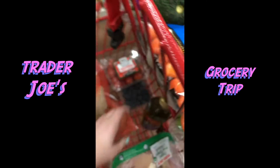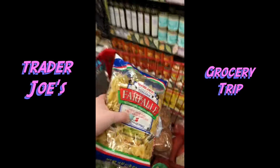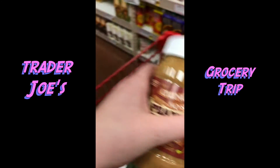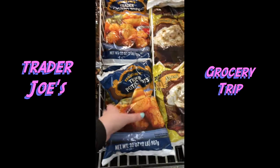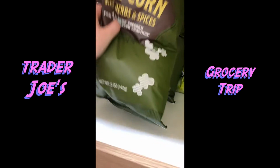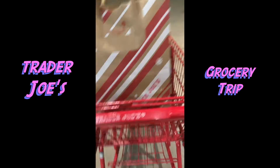I was honestly really surprised that olive oil was like $3.50. So all this stuff is going to be in the meal prep for the most part. Oh yeah, that peanut butter though. Let's see, tater tots, not in the video, but of course they're in my cart. They're so delicious. And this popcorn with herbs and spices, heck yeah, you gotta buy that.